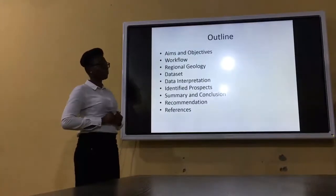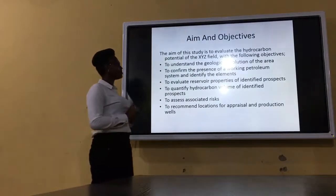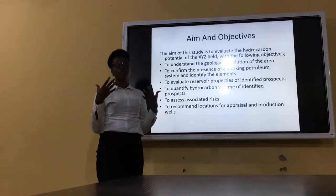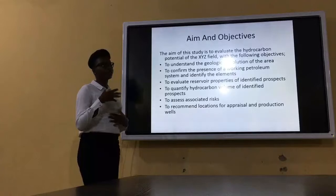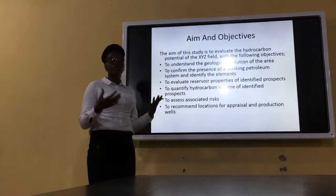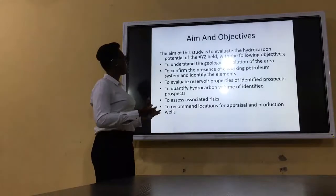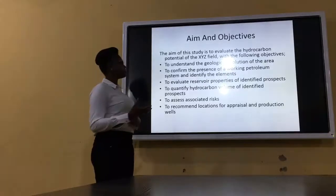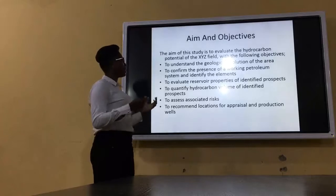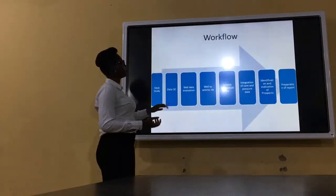This is the outline of our presentation. The aim of this study is to evaluate the hydrocarbon potential of the XYZ field. We wanted to understand the geological evolution of the area, confirm the presence of a working petroleum system, identify the elements, evaluate the reservoir properties of identified prospects, quantify hydrocarbon volume, assess associated risks, and recommend well locations.